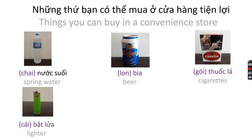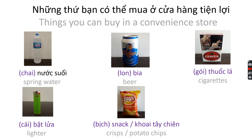cái, the universal classifier we saw earlier. Bịch snack, bịch khoai tây chiên. Now, khoai tây chiên literally means fried potato. Khoai tây, potato, chiên, fried. And you'll see this in menus in restaurants very often, referring to French fries or chips. Here they're referring to crisps, or in America, potato chips. However, most of the time, Vietnamese will just loan the word snack from English. So, bịch snack, bịch meaning pack or bag.